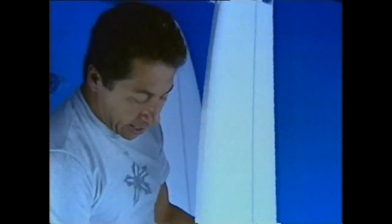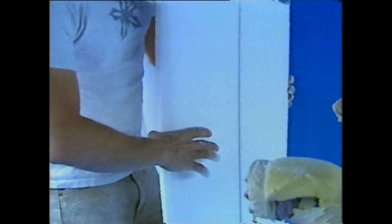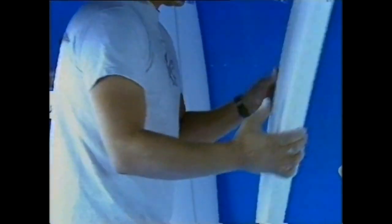See, a lot of the measuring you're doing is actually with your hands. You're using your hand as a profile gauge, checking the radius of the rail. You actually couldn't really use a carpenter's profile gauge very efficiently because it would put marks in the foam. So you're relying on your eyes and your hands to do a lot of the measuring.